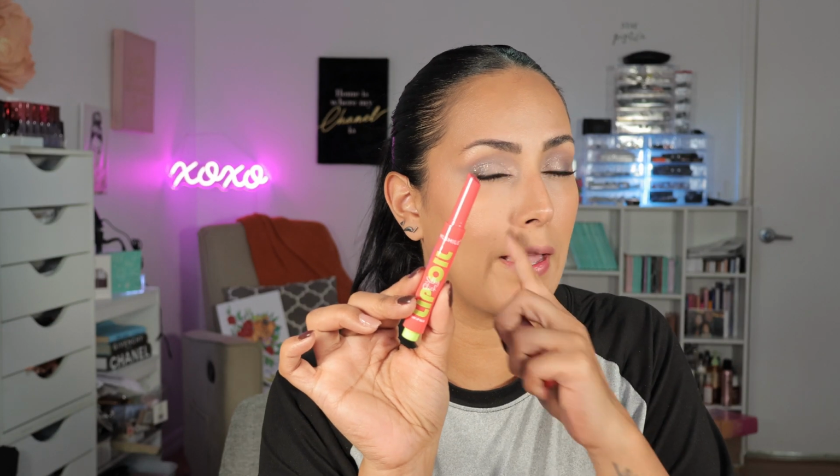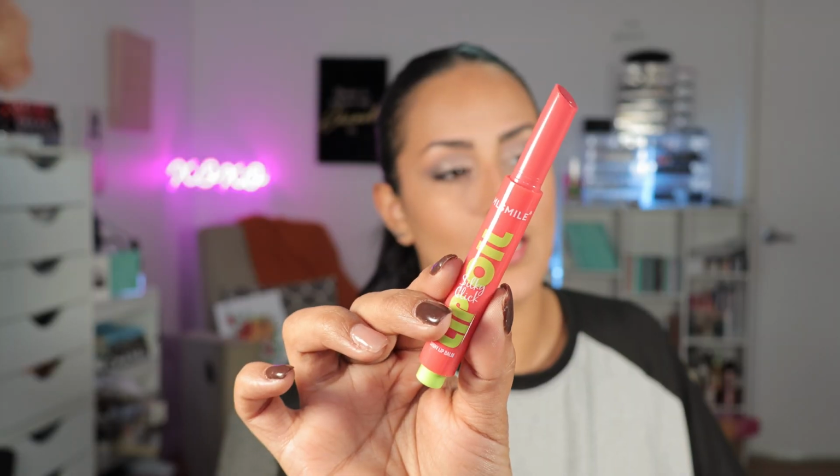Now for the lips, the only thing I have is this, and that's because I didn't have this color already, so I wanted to try it. This is going to be a dupe for the NYX. It's also a dupe for the lip oils by e.l.f. Cosmetics. Literally the same packaging. It says lip oils, just a different brand. It's MLS Smile, and you just kind of tap. Literally the same thing.